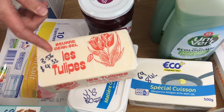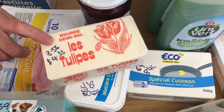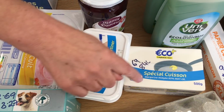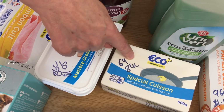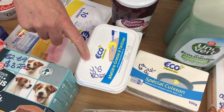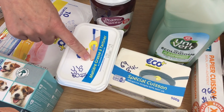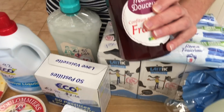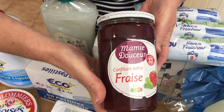Butter, that's half a kilo, €3.56, $4.33. Now this is cooking margarine for making pastry, 69 cents, 84 American cents. Soft margarine for making cakes, 86 cents, $1.05. Large jar of jam, that's twice the regular size of strawberry jam.